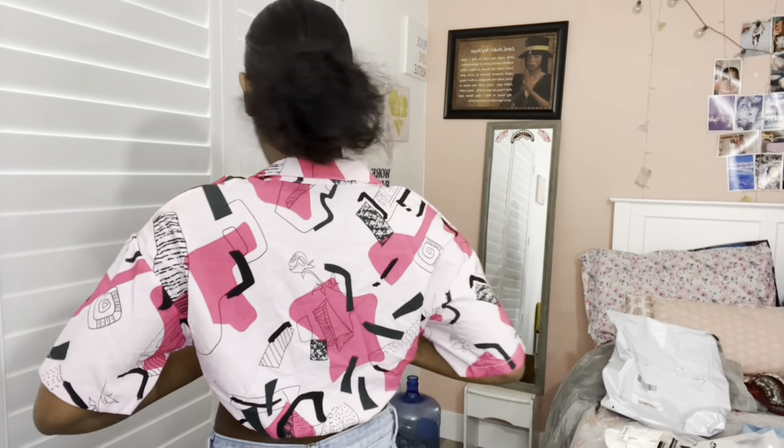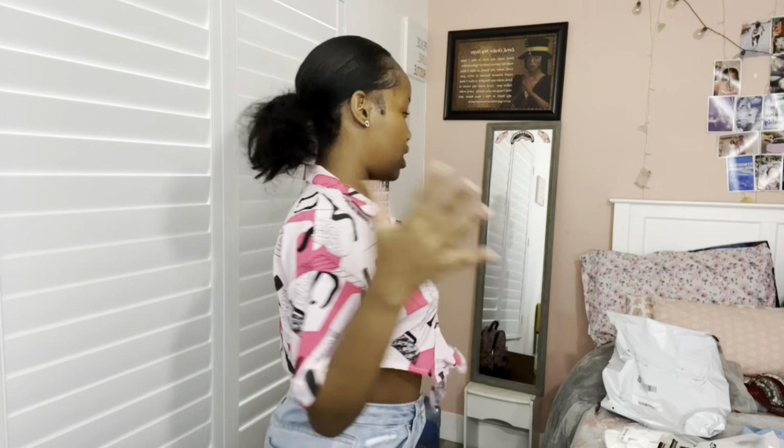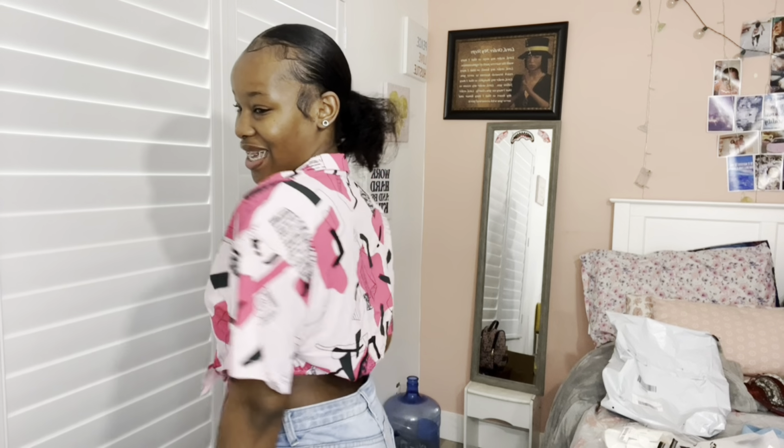The first thing we're going to start with is tops. Okay, so the first thing we have is this cute pink top. This is how it looks in the bag, also. It's just the pattern going around, but the material is very great. It's kind of thin, but it's not see-through. And it's just giving, we ready for brunch. Like, where are we going tonight? Pink is not really my color, but this eats right here.